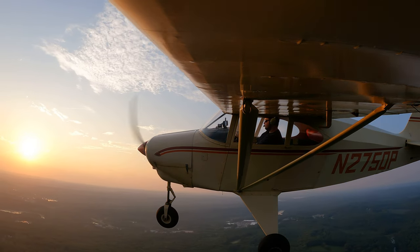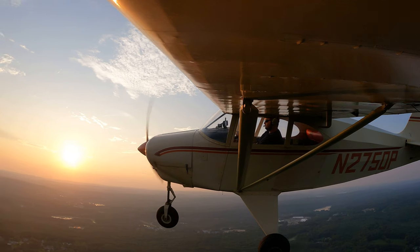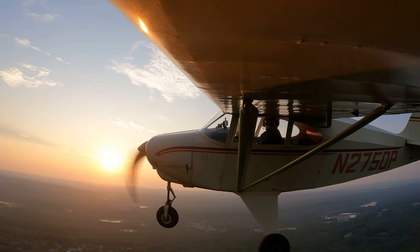Tripacer is left downwind runway 02, Southbridge.